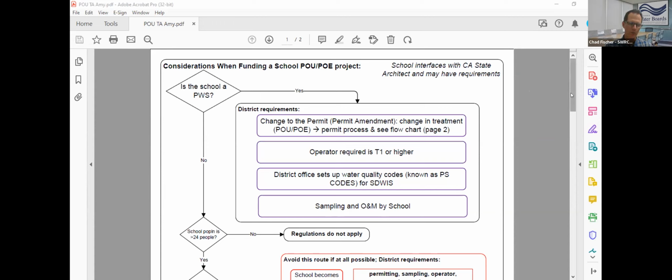First question: is the school a public water system? I think I already framed that up. Let's say yes, they are a public water system. They're a rural school with a well and a storage tank, and they have arsenic, and we're trying to deploy a solution there. This is pretty straightforward in the regulations. I look at those regulations, and others should also look at them. There's a pretty strict rubric around the permitting process for point of use or point of entry at a public water system.